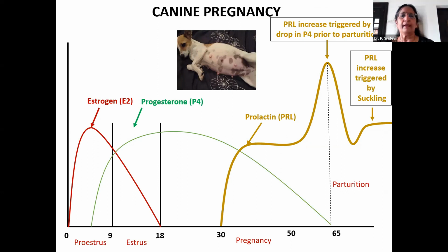To understand better what happens in pseudopregnancy and how I'm going to interfere with it in the treatment protocol, you need to clearly understand what is happening in a pregnant dog. Estrogen increases, and in mid-proestrus it starts to decrease and comes to basal level, while progesterone starts to increase at proestrus itself. I'm not going to talk about this because I've already dealt with it in the first two lectures. The progesterone goes on increasing throughout the period of pregnancy.